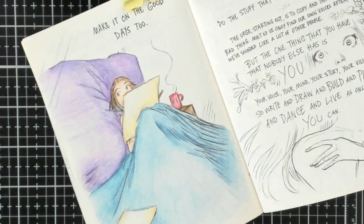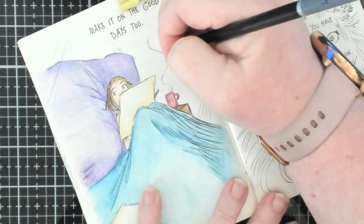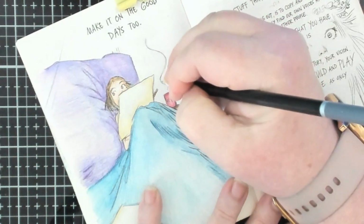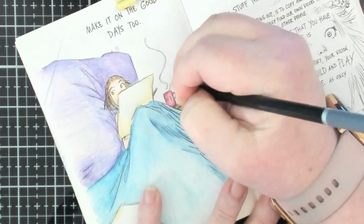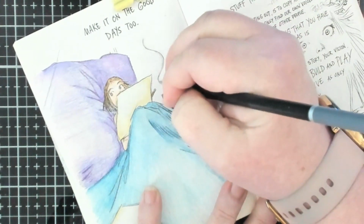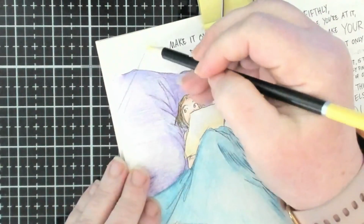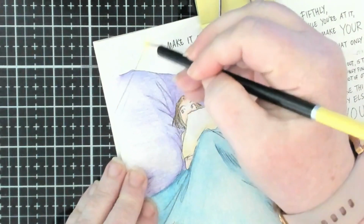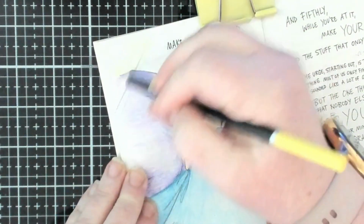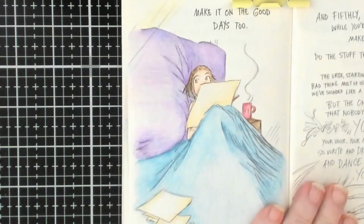And a little bit of gray for the steam coming off the cup. And a little bit of light yellow coming from the windows. There's our light. All right, so there we have our picture for today.